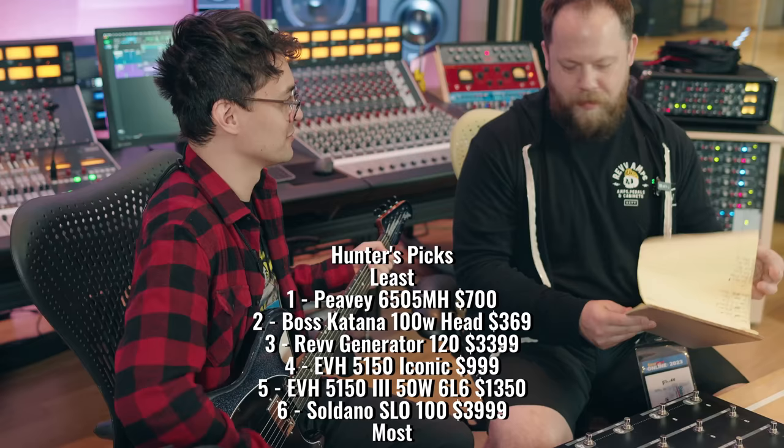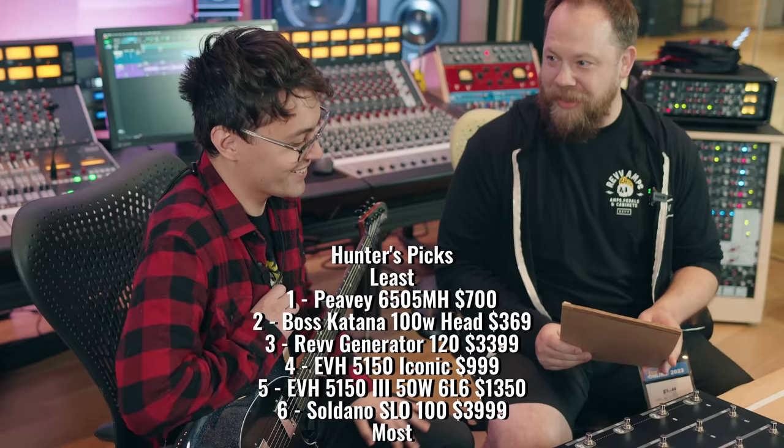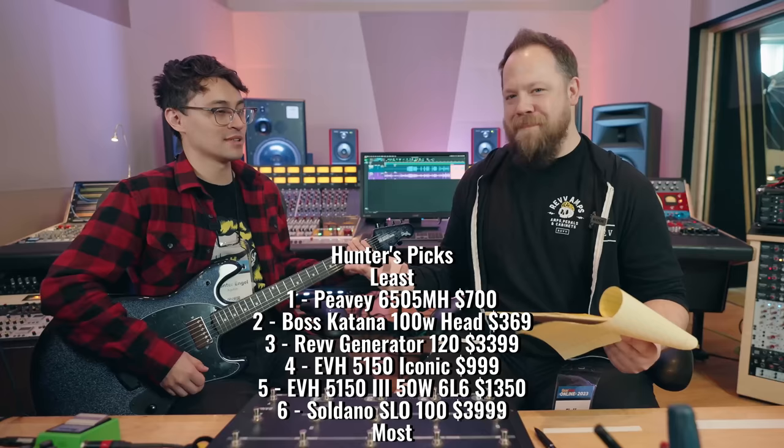Amp number 6. Yeah, I didn't like this one. This is a Boss Katana. Oh, really? $369. This is the cheapest amplifier in the whole lot. I was so close. You were actually very, very close. Okay, all right. Yeah, the response is a little different. It is. But $369? That's not bad at all.